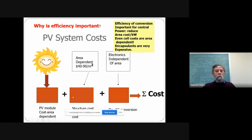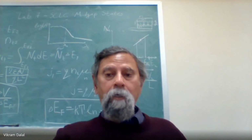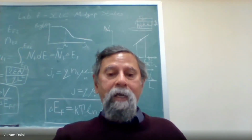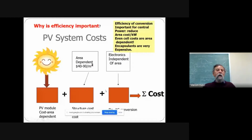Then you have the structure cost, the field structure and the field wiring. The less the area for a given power, the less this cost. So this cost is huge. And then you have electronics, which is not area dependent, but these two are the major drivers. And as a result, about 85% of the cost is this and not the photovoltaic material per se. So you increase the efficiency by 50%, you're reducing 90% of the cost by 50%. Not bad.